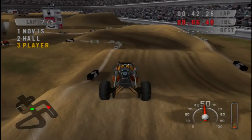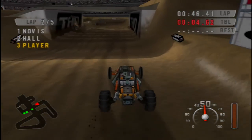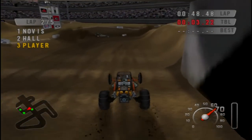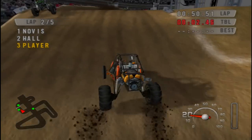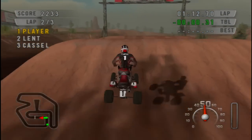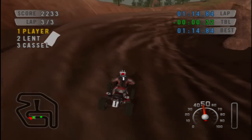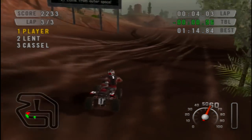The controls in MX vs ATV Unleashed are amazing, and when I play retro games of this genre, this is the bar as to which they are judged. The steering, leaning, and suspension all feel terrific, and the way the tires interact with the dirt surface feels very realistic. It's a seriously fun game and easy to recommend.